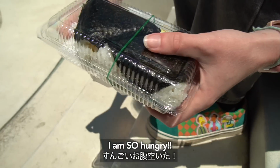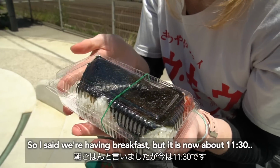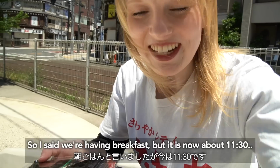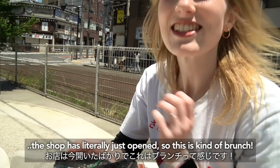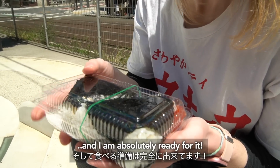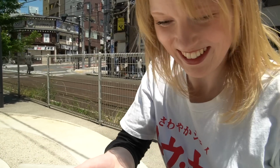Thank you. I am so hungry. It looks like quite a big onigiri. So, I said we're having breakfast, but it is now about 11:30. The shop has literally just opened. So this is kind of brunch, and I am absolutely ready for it. I can already smell it. Oh my goodness.